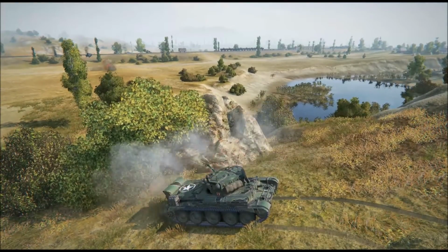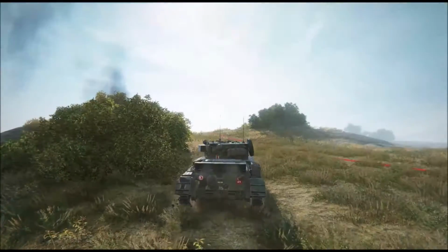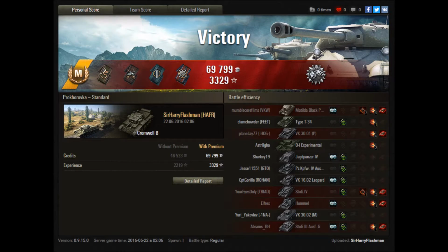Really happy with that game. I wouldn't say it was a carry. I guess I kind of more pulled my team through it down the one line there, but they got a lot of damage and did great. So here are the battle results. Ace Tanker, my first one in the Crom B.